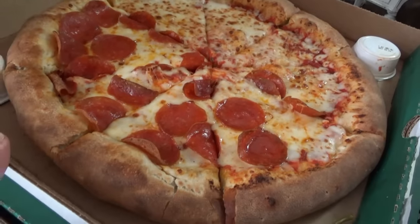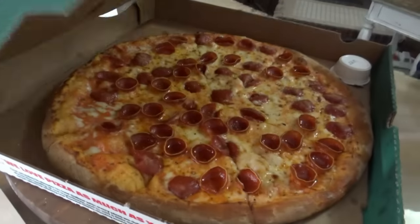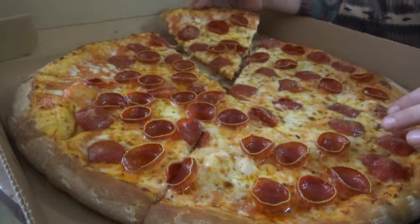Pizza's here. This is the calzone stuffed crust, and then we got the New York pepperoni. You want cheese or pepperoni? Oh, cheese.